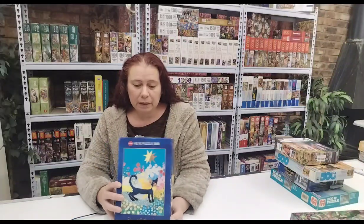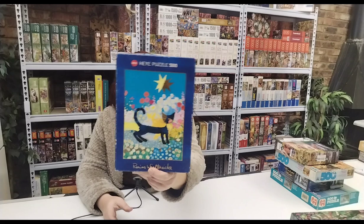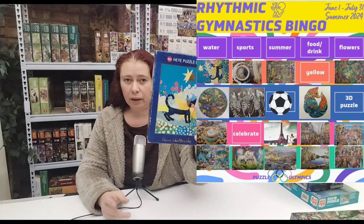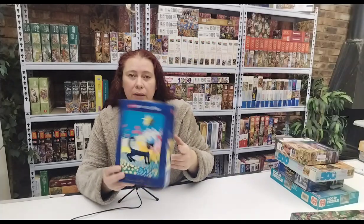Okay, the next puzzle is 500 pieces by Hay, Sea of Blossom. This puzzle was from day one planned to be for the blue square, so I actually managed to use it for the blue square. So there's another quick time lapse for this one.